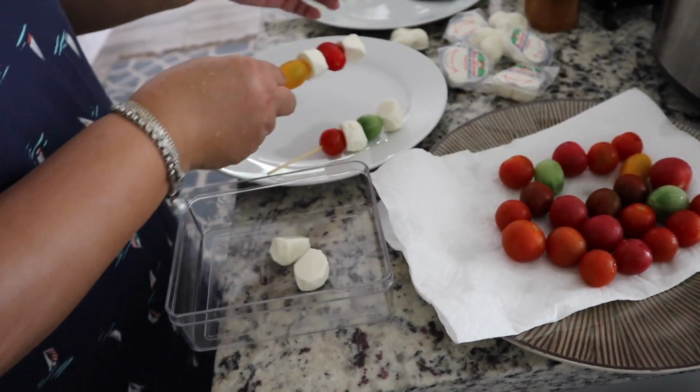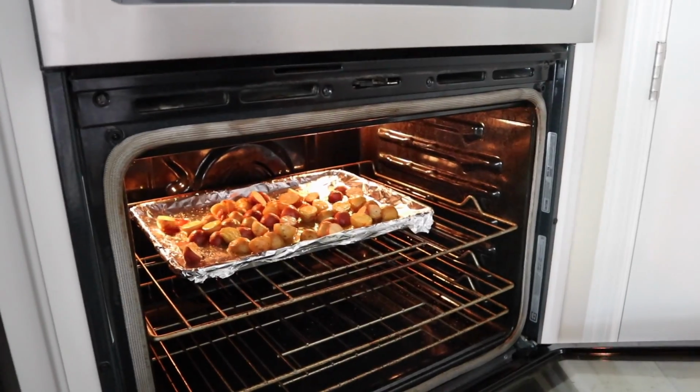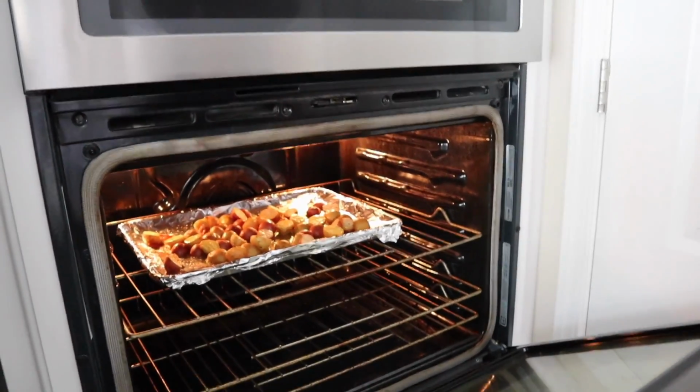Can I try one of those cheeses? I know. That, Mom? Roasted tomatoes. Yeah, I'm gonna try one of these. Roasted tomatoes. Mmm. Oh, I need to get some roasted.